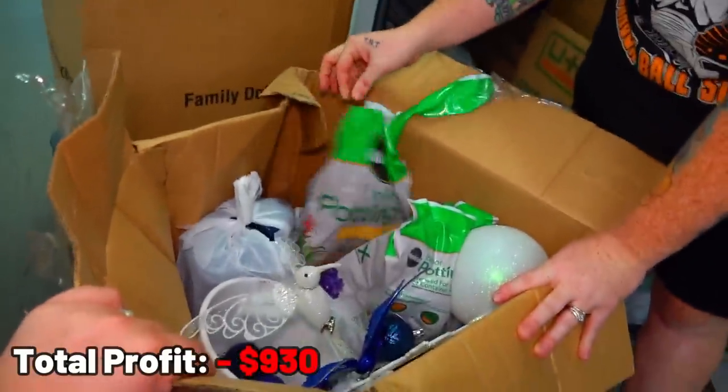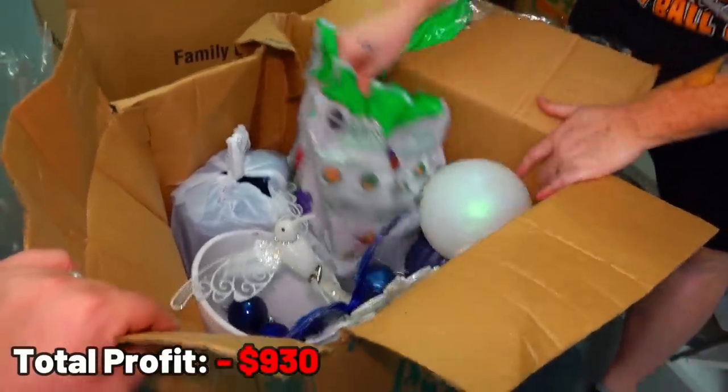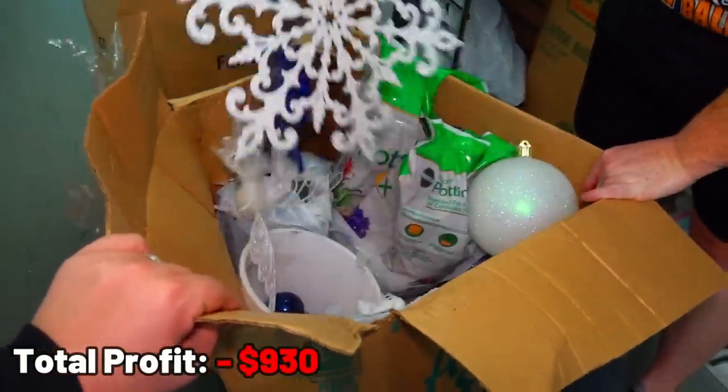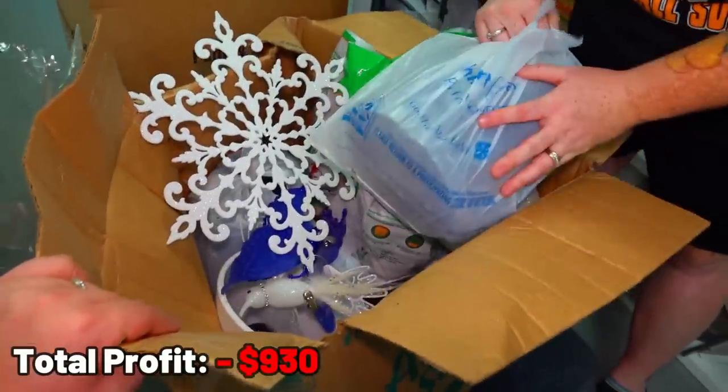So we have two bags of plant soil, which that's exactly what it is. Another big Christmas ball, another big Christmas ball. This just snowflake decor. Tell me this box has three balls.